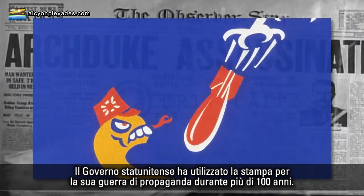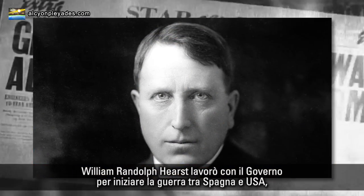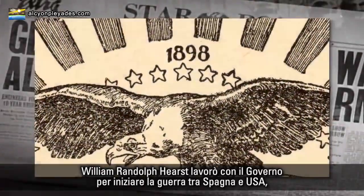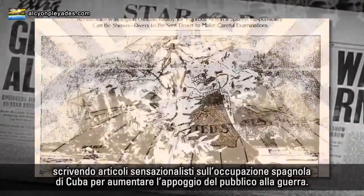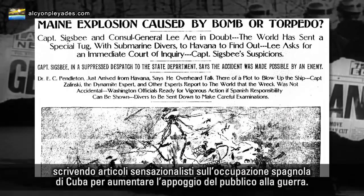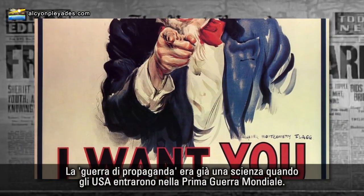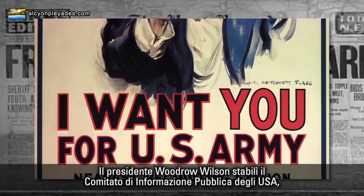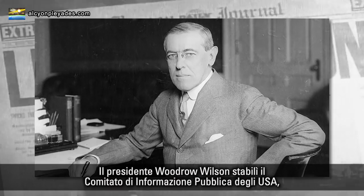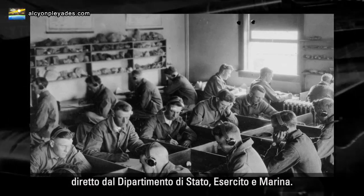The U.S. government has used the media for its war propaganda for more than 100 years. William Randolph Hearst worked with the government to get the Spanish-American War going. He ran sensationalistic stories about the Spanish occupation of Cuba to raise public support for the war. War propaganda became a science by the time the United States entered the First World War. President Woodrow Wilson established America's Committee on Public Information. It was run by the State Department and the Army and the Navy.